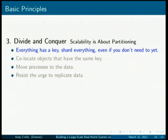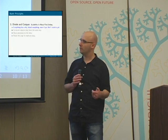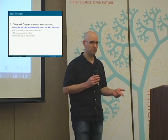One of the things that we followed is we partition every piece of data that we have, even if we don't need to. We have certain data sets that in theory you could fit on one big server, but we don't. We shard it because, for one, you don't know how long you're going to be able to fit it on one server. But also you have a single point of failure if you're putting it on one server. And the basic paradigm is just different.